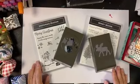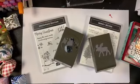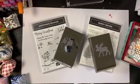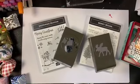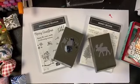So if for some reason a stamp set was to go on back order status, Stampin' Up! can quickly step up production of them. Punches, however, come to us from a foreign country, and so they have to be shipped in, and that sometimes can slow things down.